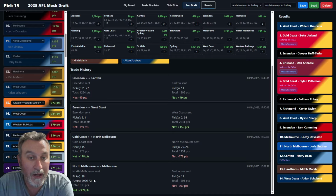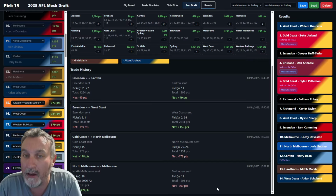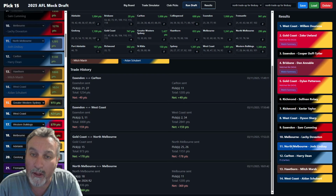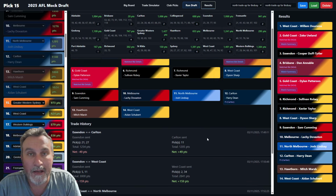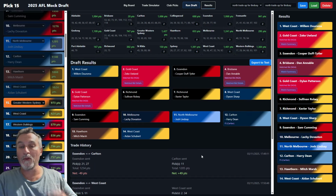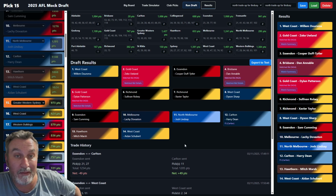Sorry, where are we? 15 for pick 25 and 26. That gets them pick 15, and then they've moved up again by throwing in a second rounder after Melbourne's picks were pushed back a bit. So it's just a scenario. It'd be good to see North Melbourne bring in some more high-end talent. They've been doing that the last few years to not a ton of success.